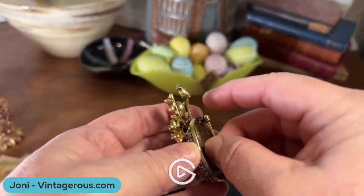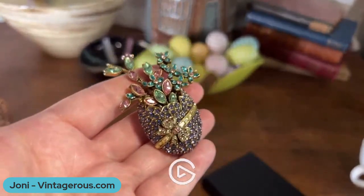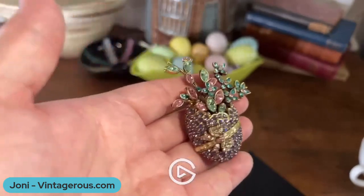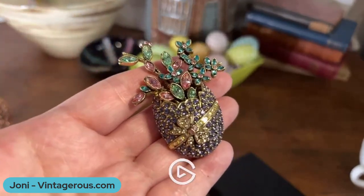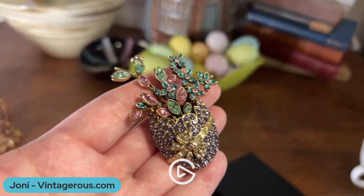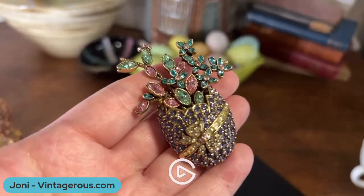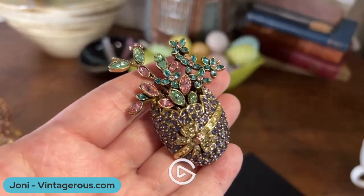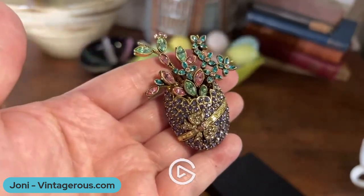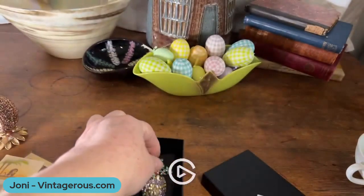Heidi Dawes brooches, really good quality. She often uses Swarovski crystals in her designs. Just beautiful, very collectible, and $149. I will throw in the shipping on this. $149, the letter T. The letter T and free shipping at $149. So you can add that to your collection.